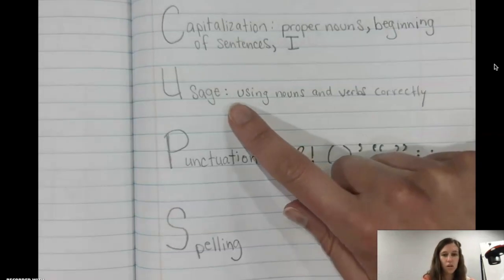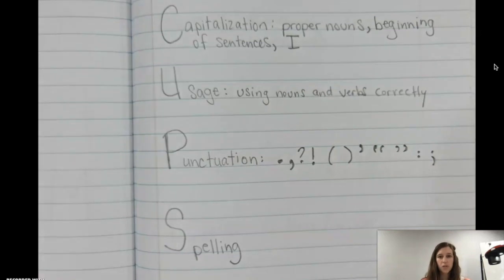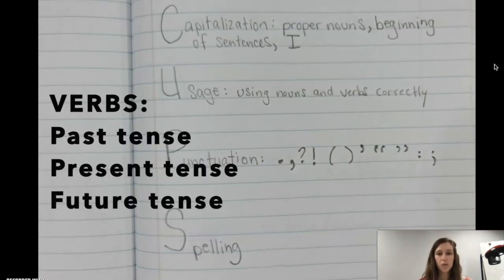Also, usage. Usage has to do with using correct nouns and verbs. If you're talking about the history of your country, you're going to be using past tense verbs because you're talking about the history.